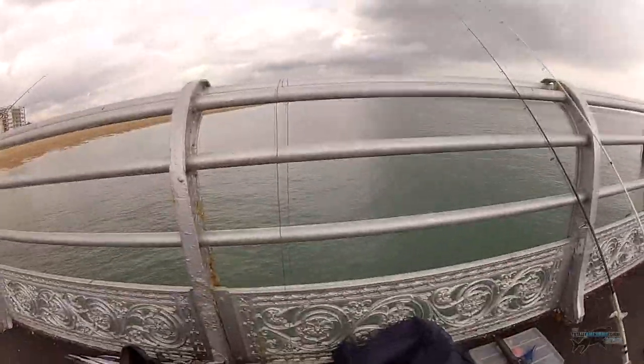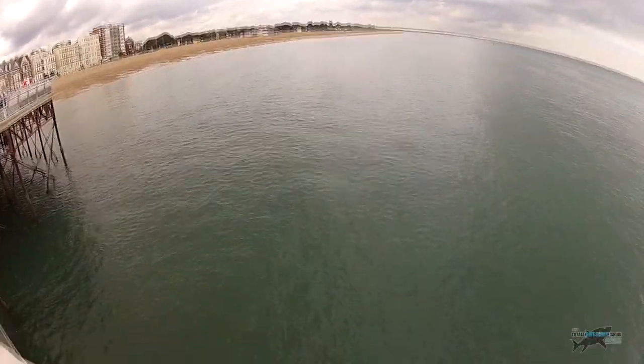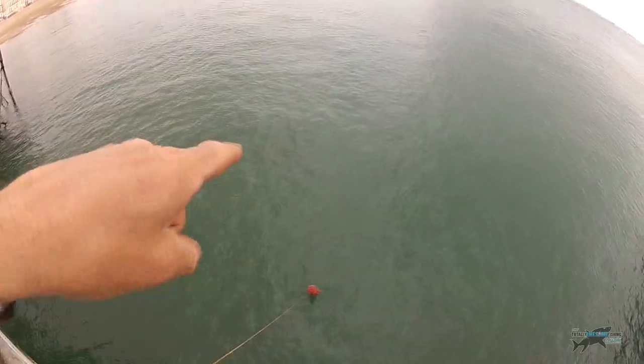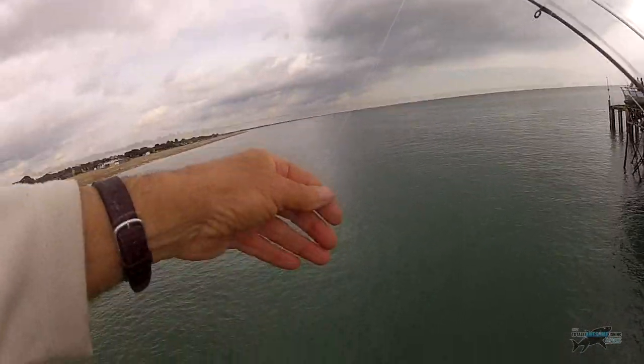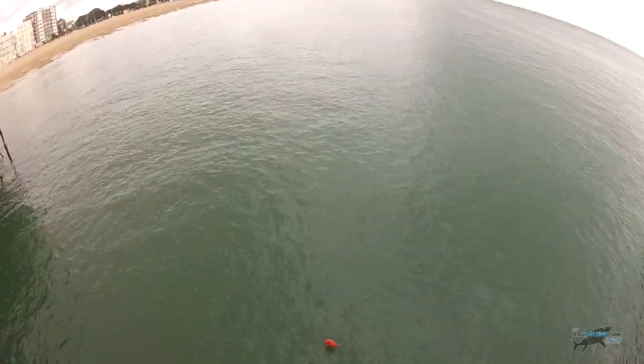And the reason being, the tide's going now the other way. I've got the bag down there. See the bag? We've had a couple of lost garfish, and I'm just dragging a sand eel under a float right down the bottom there. On this one here, basically nothing's eating it, but I've got a couple of sections of sand eel on there, small hooks, paternoster on the bottom.